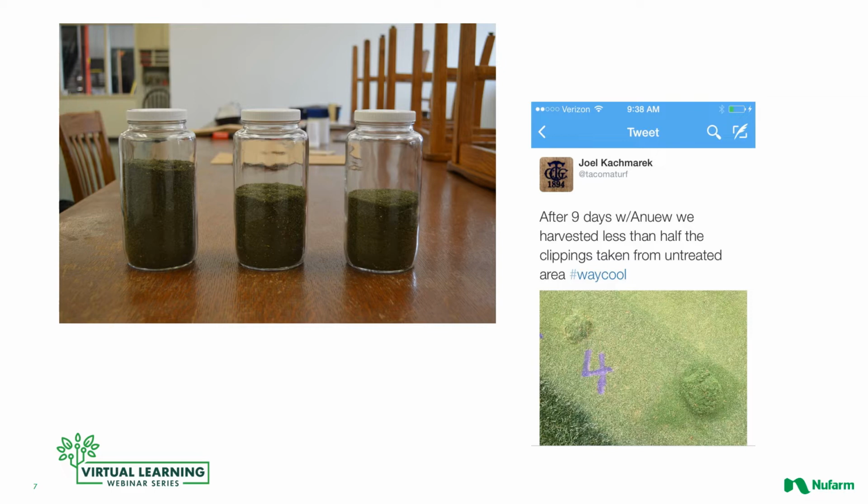And so that's something I always ask superintendents to do. When they call me and they say, hey, my PGR is not working anymore, I doubled the rate, it's still not working, I ask them, how do you know? Are you measuring these clippings that you're producing? If not, do it. And you can even go as far as treating half of, maybe it's a nursery green, treat half of your nursery green and look at both sides of that nursery green so that you're sure that what you think is happening is actually happening. And so as superintendents begin to do this, it becomes easier for them to really see the benefits of these PGRs, and you can see people are even tweeting some of the cool benefits they see from Anuew.